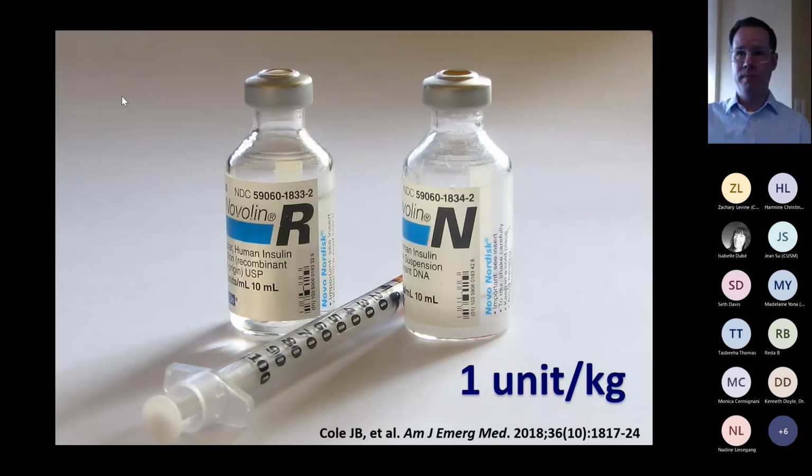Have any of you done this, high dose insulin yet? No? Okay, I've seen a couple nods. So high dose insulin. In a normal patient, we talked about earlier, 5 units of insulin for hyperkalemia. That's like 0.01 units per kilo, some really small number. For this, we're talking about 1 unit per kilo. So for a 70 kilo patient, we're talking about 70 units of insulin, and it could be higher.